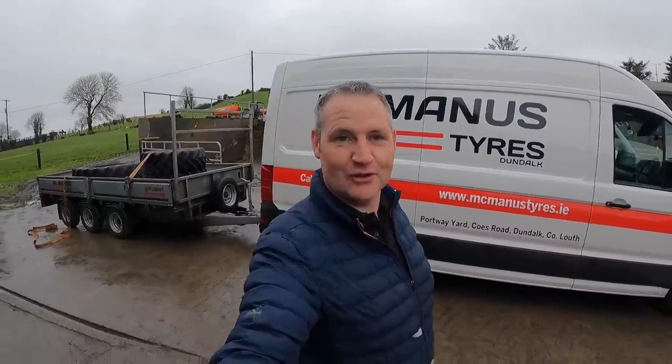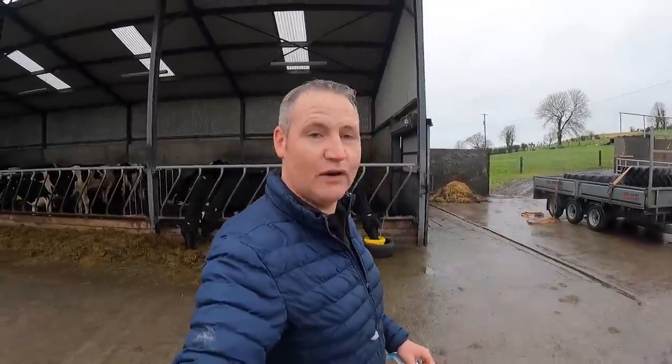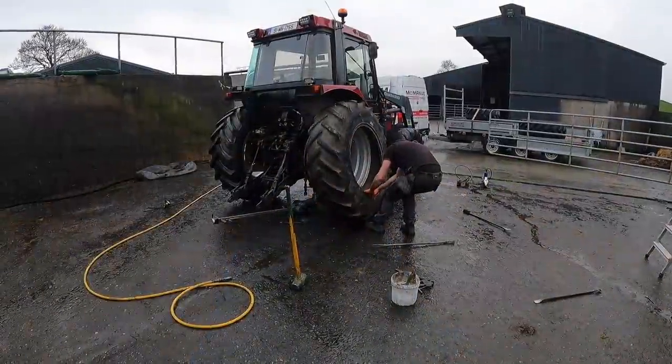So now you know, Alliance Tyres is what we went with in the end. These are the Agri Star IIs. We're going to talk about them in good detail with Gary when he's finished putting on the last few tyres.